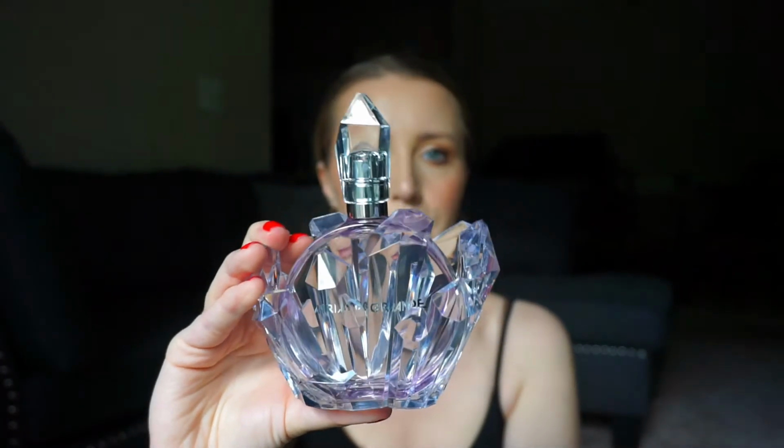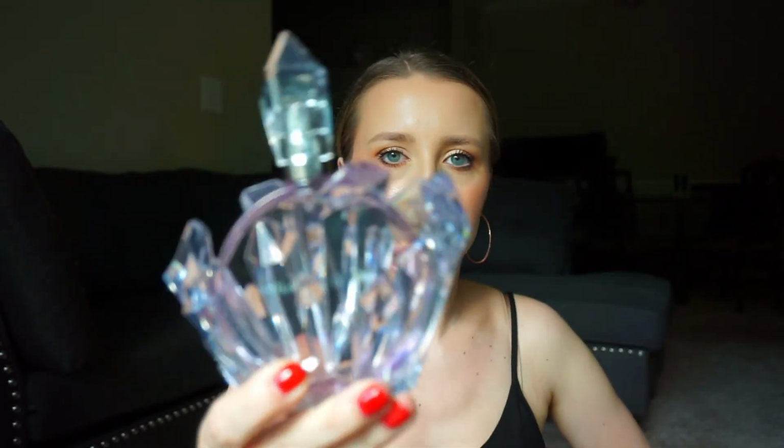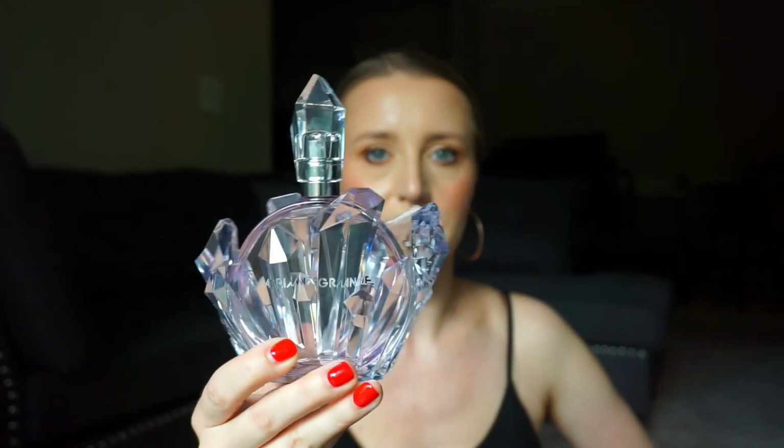I know a lot of people hate the bottle, but oh my god, yes, I know it's plastic, but did you think it was gonna be glass? No. Yeah, I love this bottle. I think it's so pretty, and a lot of people say it looks juvenile, but I love this bottle. It's pretty. Okay, so the last from Ariana Grande is Ari.